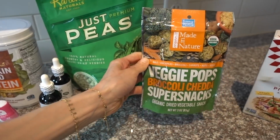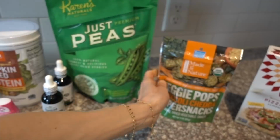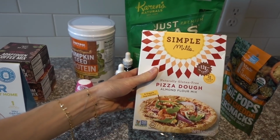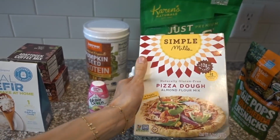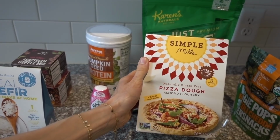They looked very convenient and not too offensive ingredient profile wise. Then I have been wanting to try the Simple Mills pizza dough, so I think my mom and I are going to make this today. Stay tuned. This is a vegan and gluten-free pizza dough mix. I am not gluten-free, by the way. I get asked that a fair amount.